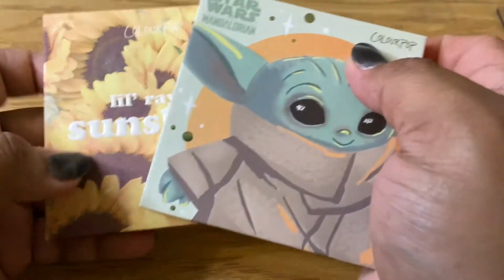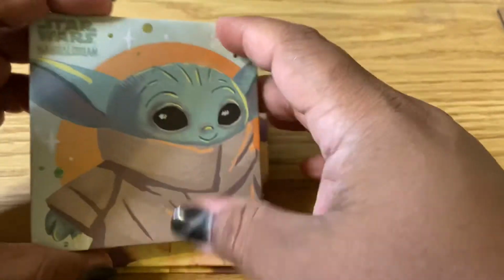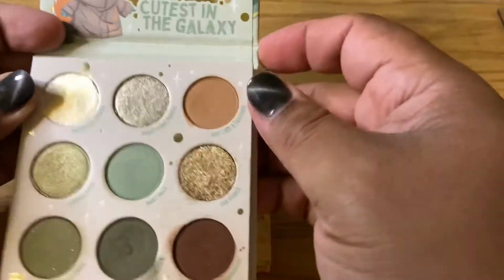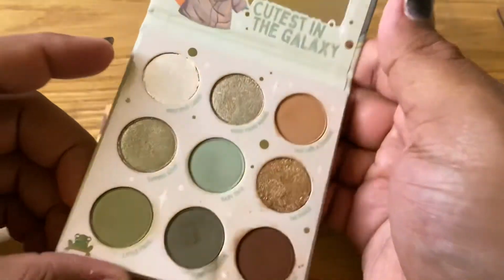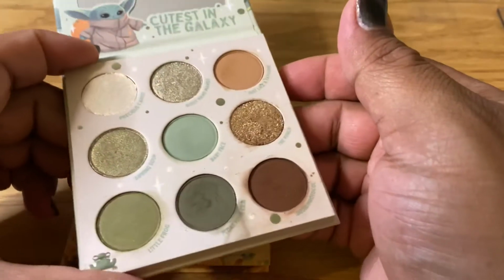All right, these two are my cardboard 9 pan palettes. So first we have the Mandalorian palette. Oh, she's beautiful. Like, this palette came out when my obsession for green eyeshadow was real. Was real, dude.